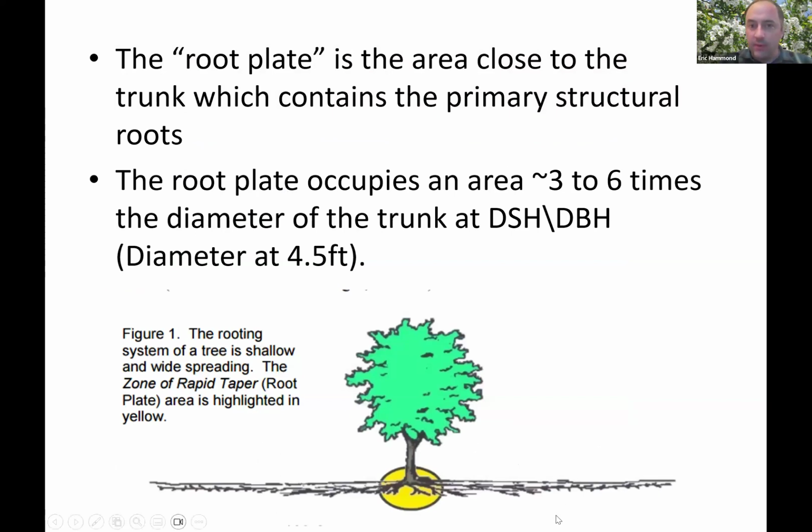Coming up from there we have what's called the root plate. You don't have to worry about that terminology, but it's an area about 3 times the diameter of the trunk, and that's where most of the main structural roots are. We don't want to do much digging of the soil or trenching underneath the tree's canopy, but we definitely don't want to do it within the root plate. So that area right by the trunk, 3 times the size of the trunk or so, is an area where we don't want to do any digging. We don't want to be planting flowers. We don't want to be trenching there for sprinklers if we can help it, because that's where structural roots are. So that's just something to keep in mind.